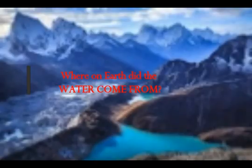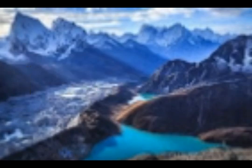Where on earth did the water come from? This is by Anne M. Stark, Lawrence Livermore National Laboratory. Earth's supply of water is incredibly important for its ability to sustain life, but where did the water come from? Was it present when Earth formed, or was it delivered later by meteorites or comets from outer space?